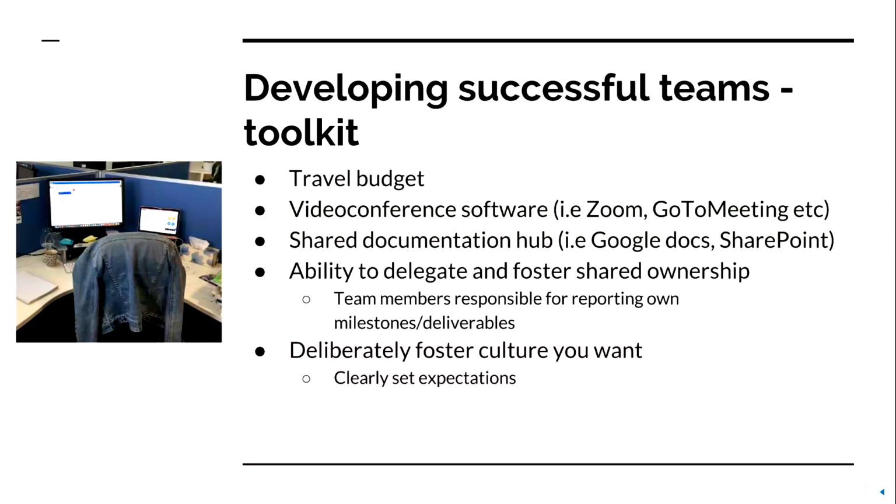You need to be able to delegate, and you need to be able to foster a shared ownership of the project with the team. I wouldn't suggest a micromanaging approach. You're generally bringing in that external expertise because they're specialised and they know what they're doing and they want to do a good job, and you need to foster that.